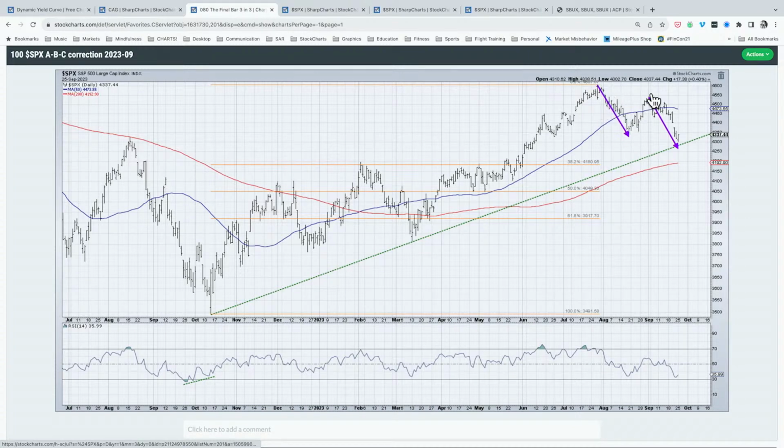This could be a 3-wave correction, and if it is an A, B, C correction, we're kind of there. This would measure to right about today in terms of wave A and wave C being equal. In terms of the price deterioration, this is about what the measurement would tell you, so we're right at that point. We're also testing this trend line using the lows from the last 12 months. This tells me it is a possible scenario, and if we rally through the course of this week, this scenario will seem more and more like the likely scenario.